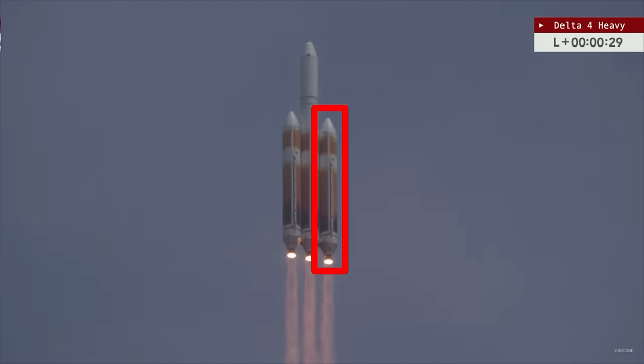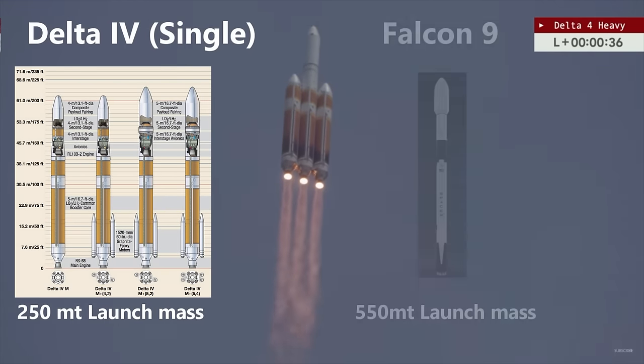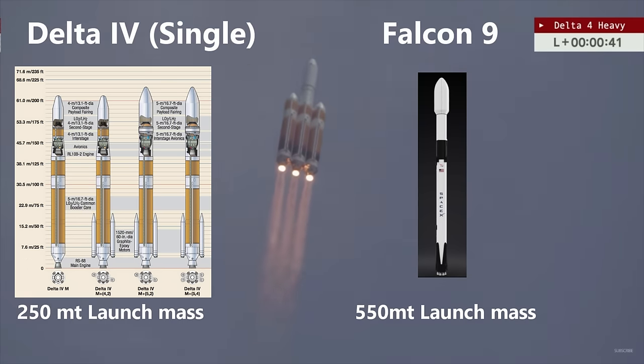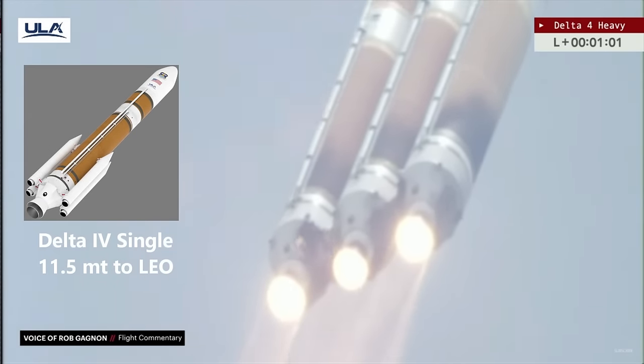The Delta IV has a launch mass of almost 250 metric tons, which is much less than the 550 metric tons of the Falcon 9 full thrust. But the Delta IV can still get almost 11.5 metric tons to low Earth orbit. It was launched from both Vandenberg and Cape Canaveral, lifting many GPS and classified military satellites into orbit. It also sent the Parker Solar Probe on its way to the Sun. The Delta IV Medium could use strap-on boosters to increase payload to orbit, lifting 12.8 metric tons to LEO.